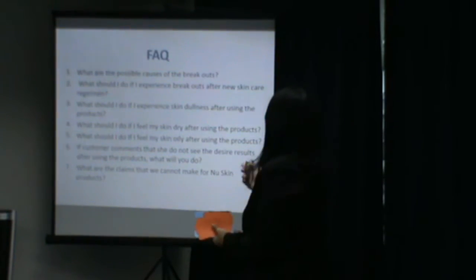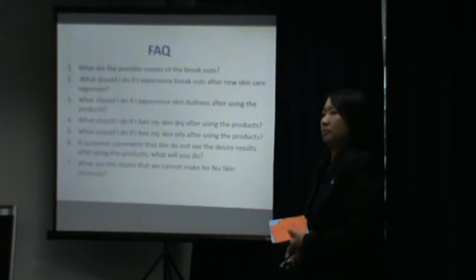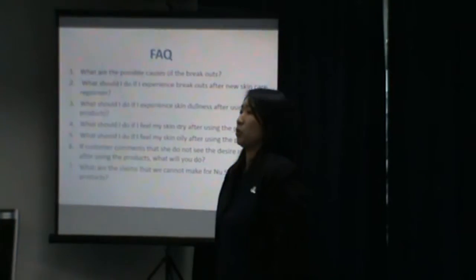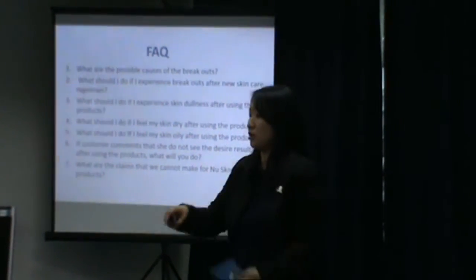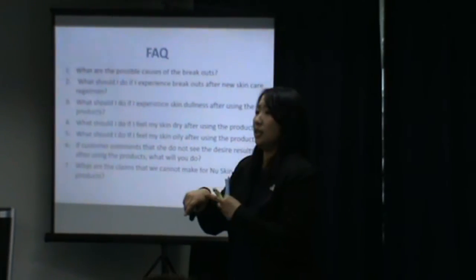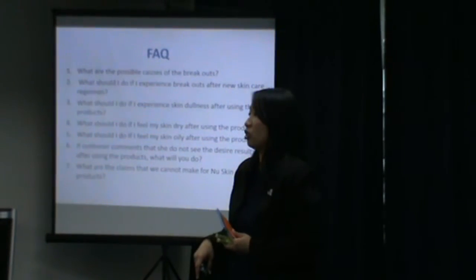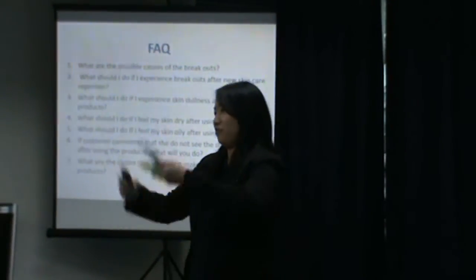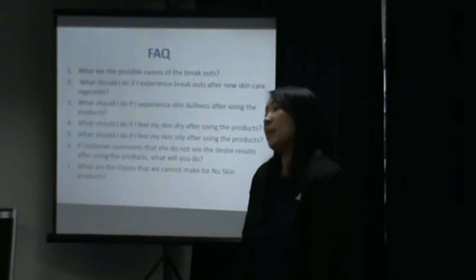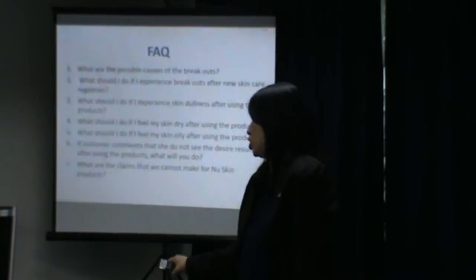Okay, what is the claim that you cannot make for NuSkin products? It's a cure for certain things. A cure for certain diseases. For example, I have eczema. You know what eczema is? Itchiness. Then can your NuSkin product treat my eczema or not? Nope. Cannot cure, no cure. I mean, our skincare product can help to soothe your condition. Yes, soothe down your condition.